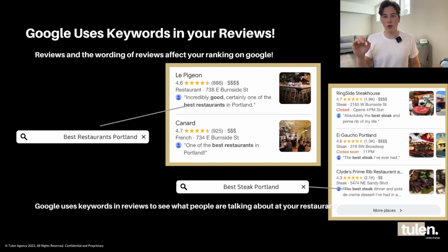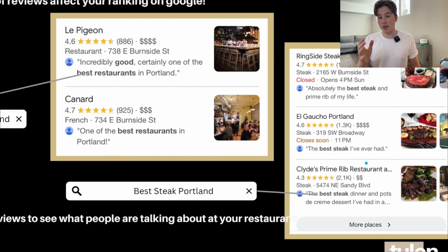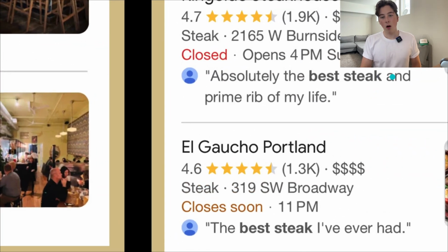If you search best restaurants in Portland, there are these letters in bold in any of the Google descriptions. And the restaurants that rank are the ones that have customers who say that they are the best restaurant in Portland. And best steak in Portland is very similar. You see these highlighted words, if we zoom really close, these highlighted words are what really drive engagement and are what also cause you to rank or not. So getting people to actually enter specific keywords can be helpful if you're really trying to maximize ranking when somebody types in their search query.